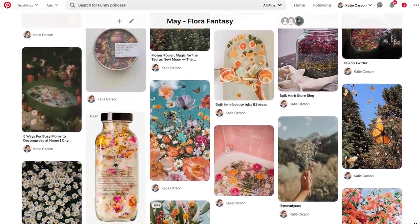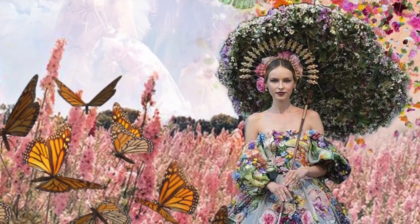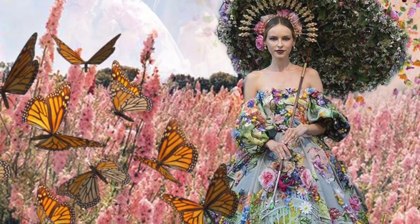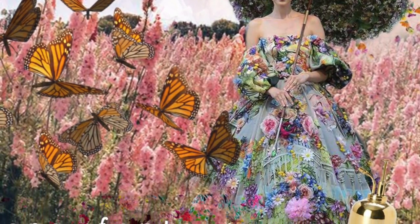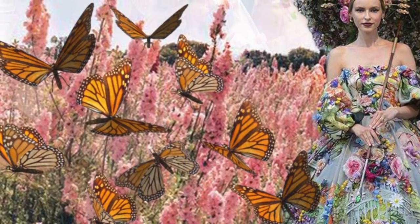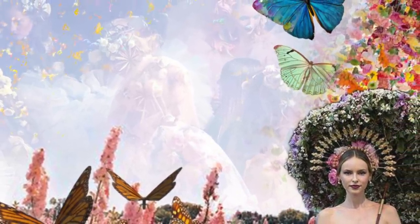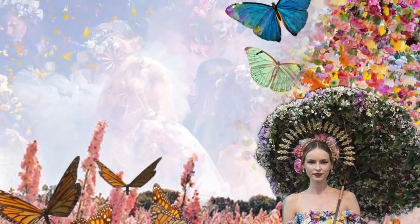So taking all of those beautiful photos on Pinterest, I compiled them into one mood board. It looks like this. As you can see, I picked the Dolce & Gabbana on a model as sort of the focal point. I thought that dress was just beyond, I mean, it was otherworldly. It was completely ethereal. And then I added in some butterflies. I have some more models up at the top with lots of gauze and just, again, copious amounts of flowers. There's just so many flowers.